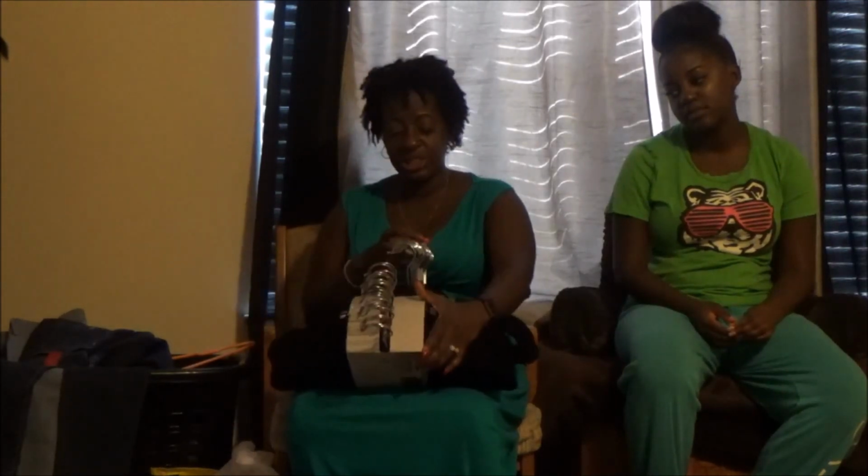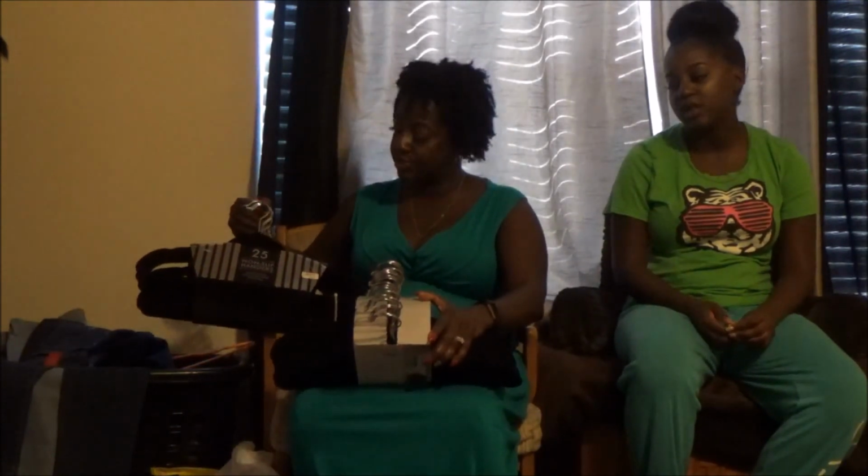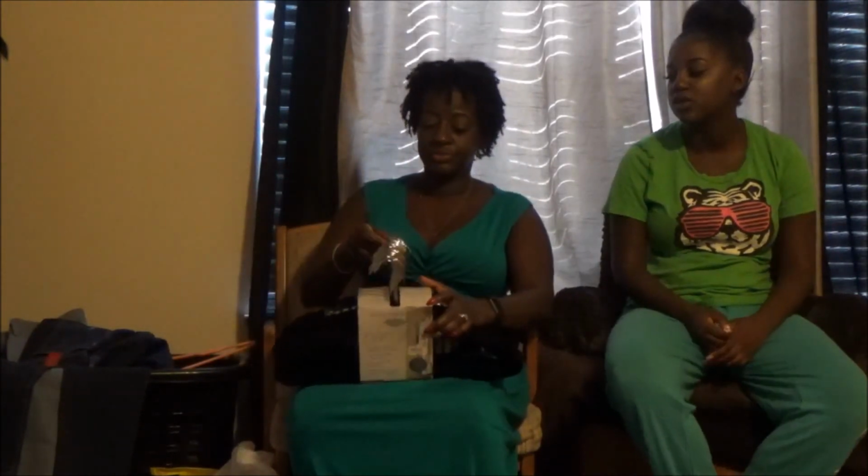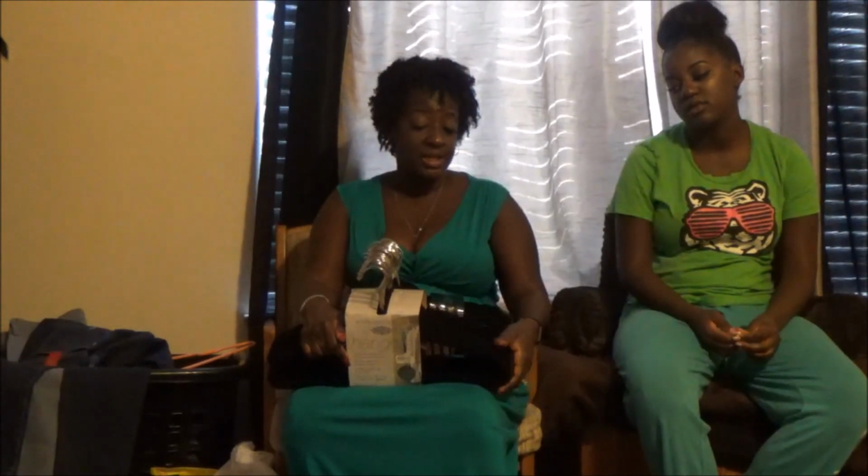And as you can see, these are two different brands, but they're both black with silver. They have two different silvers, but rose gold and then silver. Then they have black with black hangers. I know people are like, girl, I use the ones from the store. I do too. That's why I'm getting these. But I've always kind of wanted my closet to be uniform.